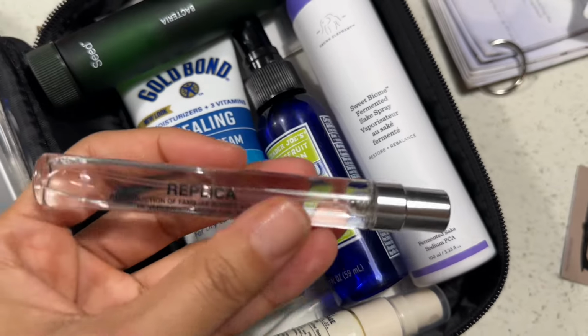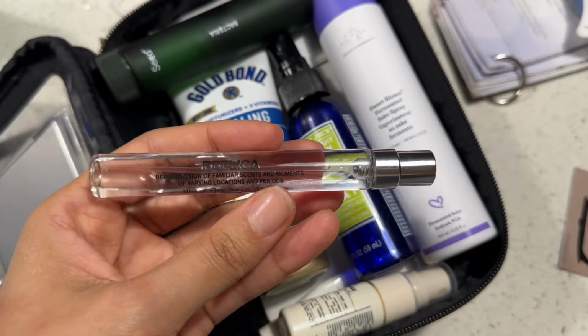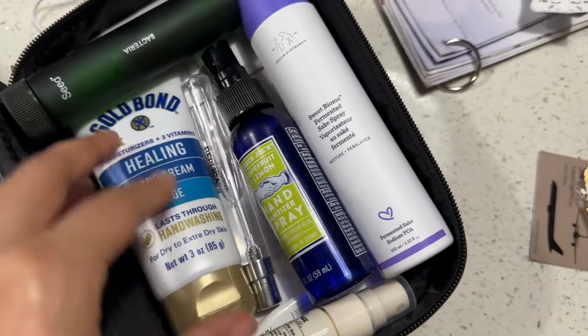I'm gonna bring this fragrance. I'm switching out my fragrance. So this is When the Rain Stops. I didn't realize how good this smells. It's super fresh. So yeah, I sprayed it on myself like an hour ago and I can actually still smell it.